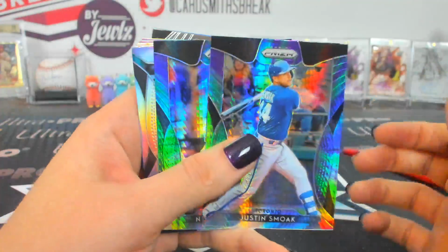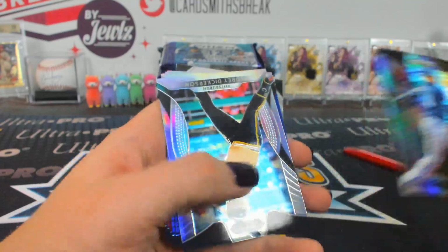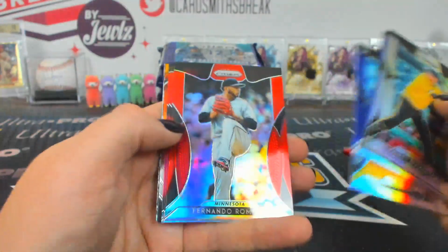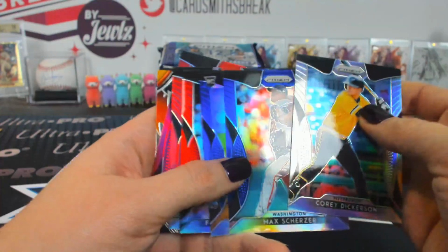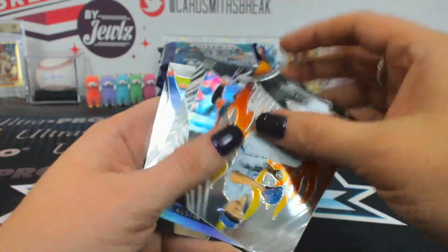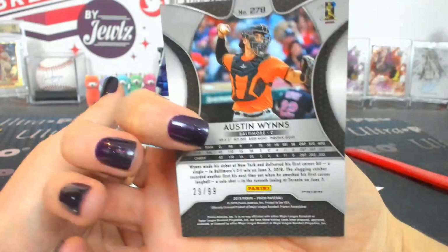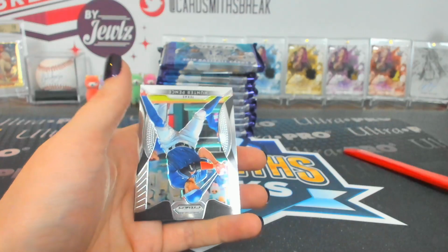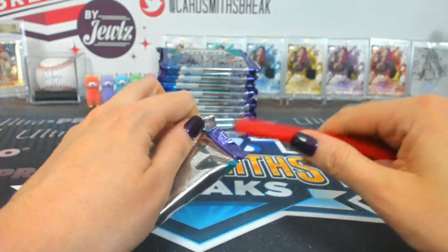Oh, another hot box. Different type of hot box. Huh. Smoke and Marcakis. What in the world is this? That is a hot box. I'm so confused. Is every card in here something? Austin Wins to 99. It's the only one that's numbered is this one. There's only one normal card in that entire pack.